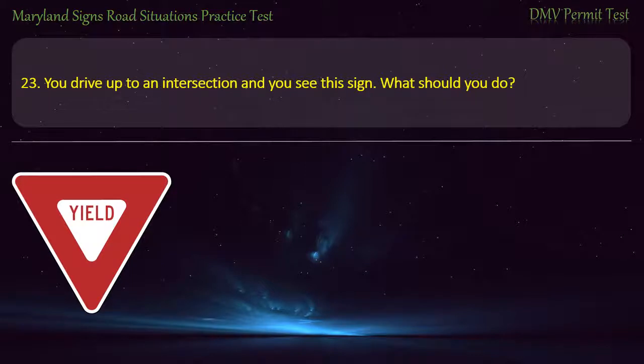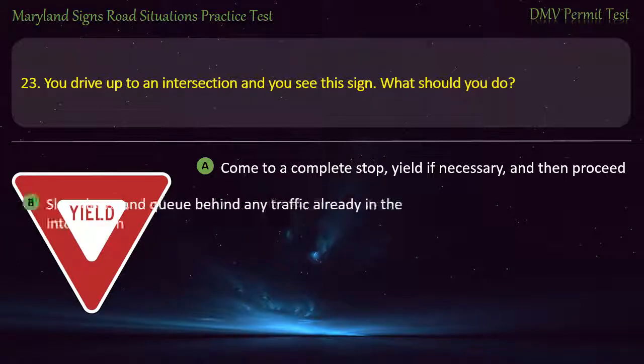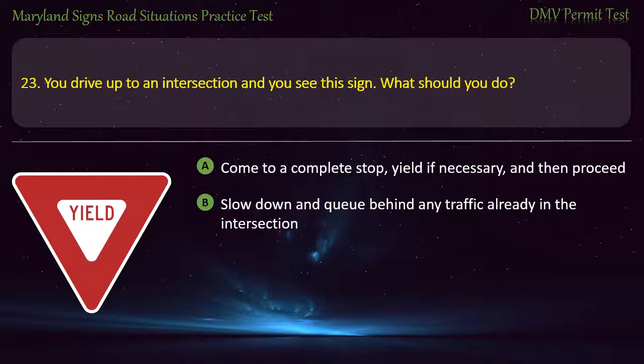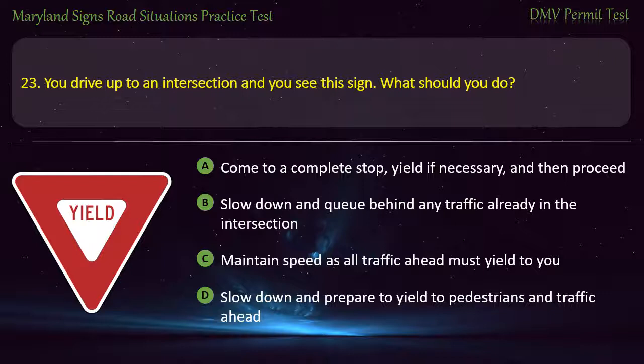Question 23. You drive up to an intersection and you see the sign. What should you do? Come to a complete stop, yield if necessary, and then proceed. Slow down and queue behind any traffic already in the intersection. Maintain speed as all traffic ahead must yield to you. Slow down and prepare to yield to pedestrians and traffic ahead. Answer. Slow down and prepare to yield to pedestrians and traffic ahead.